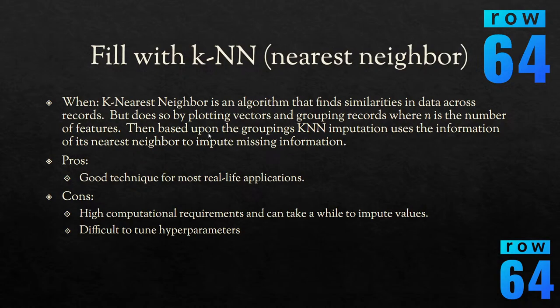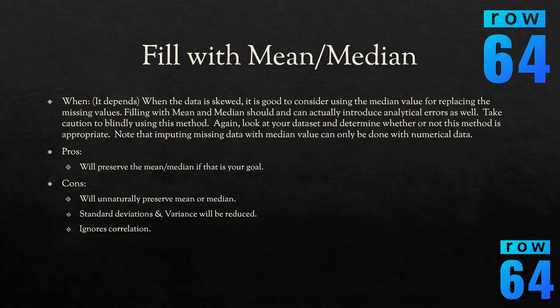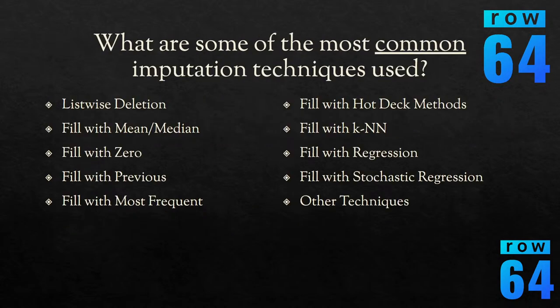So again, high computational requirements, right? We're talking about something similar to hot deck, right? Yeah, very computationally expensive, in addition to the difficulty of tuning that hyperparameter K, but it is a very good algorithm. Right, so what I'm seeing, going back here to our overall techniques, it's almost funny because the most common ones are probably fill with mean, median, zero, previous, most frequent, and listwise deletion. Once you get into anything that is really good, we start to have high computational requirements, right? Yeah. This is the trade-off.